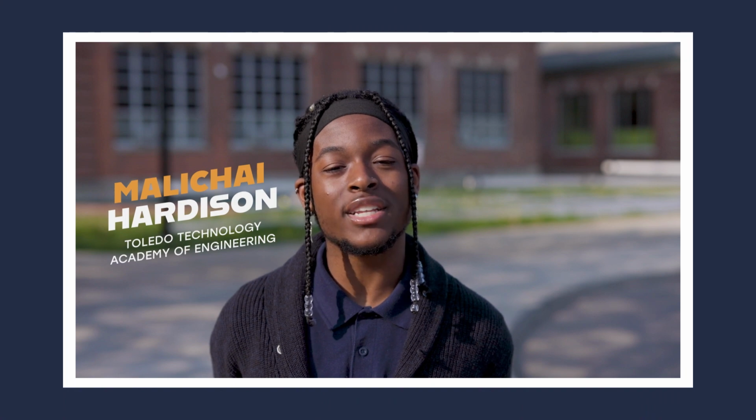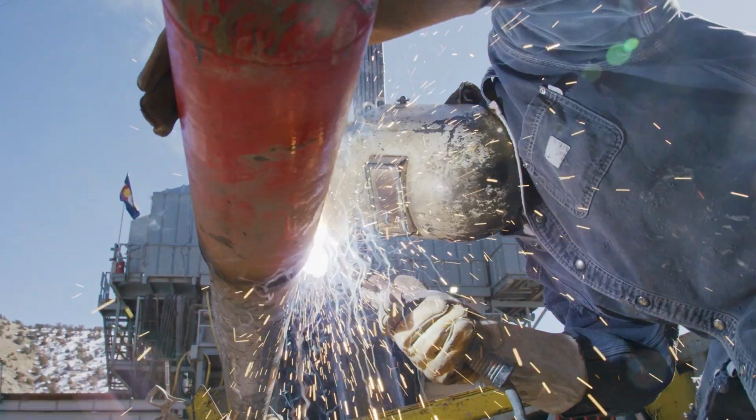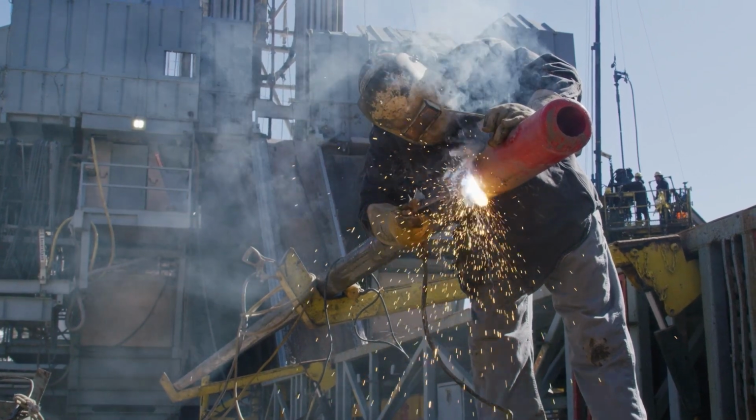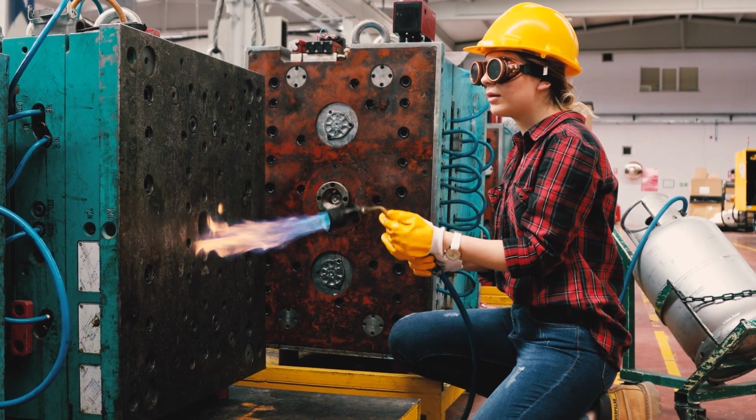What is the coolest thing about your job? Fusing two pieces of metal together. That alone is the coolest thing about my job. I can't believe somebody figured that out a century ago, how to make two pieces of metal go together with one stick of metal. That is just amazing.